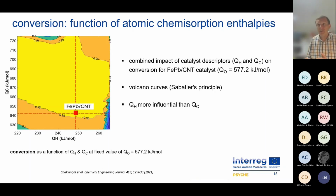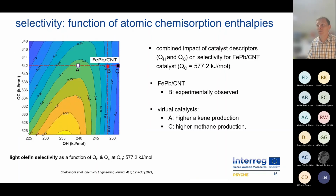We do see in terms of conversion, at least apparently, this lead iron based catalyst, in the direction of the hydrogen atomic chemisorption enthalpy, seems to be situated at more or less the optimal value. Note, however, that this is a conversion value. If we think of the light olefin yield, also the selectivity to those light olefins is important, of course. And that selectivity is what we have next here on the next slide.